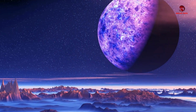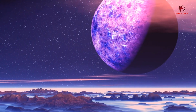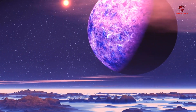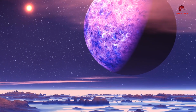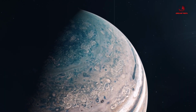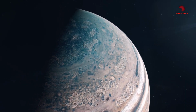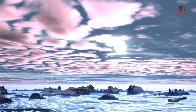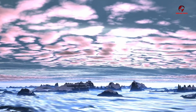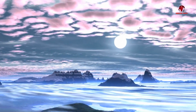Europa, one of Jupiter's moons, is considered one of the most promising places to search for extraterrestrial life in our solar system. The Europa Clipper mission aims to investigate the potential habitats that could support life on this icy moon, focusing on several key aspects. Subsurface ocean. The most compelling habitat for life on Europa is its vast subsurface ocean, which lies beneath an ice shell that is believed to be several kilometers thick.